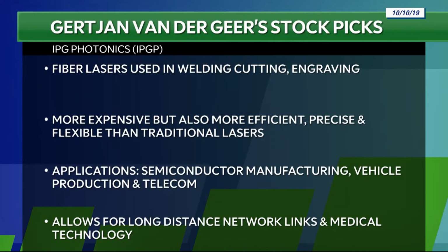IPGP, right? This is all about fiber lasers, medical technology, long distance network links that we need. Tell us why we need these things in the future. So they do fiber lasers. Fiber lasers are slowly taking share versus traditional lasers. And because of the efficiency of laser cutting versus traditional cutting, that's already a growing market. So you have really the double benefit. You have lasers which are displacing traditional cutting, and within that laser market, you have fiber lasers which are coming up.